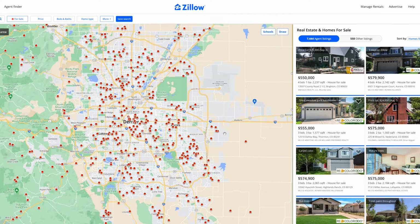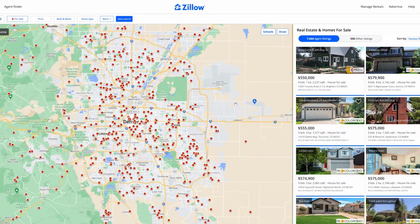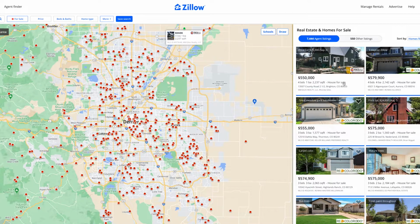Now check this out. I have Zillow and I typed in Denver, Colorado, sorry about that. I apologize. And I have the search set to 90 days on Zillow. Now, it's not perfect because you still see houses that have been listed for 3 days. It's like, I told you, I just want 90 days, but whatever. The reason I set it to 90 is because most likely homes that are sitting longer on the market are going to have bigger price cuts.